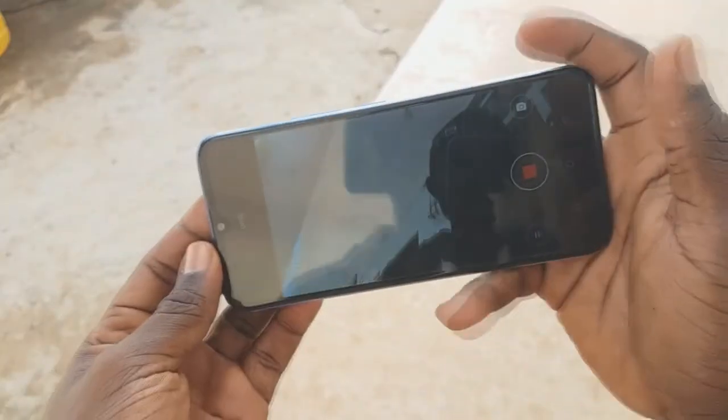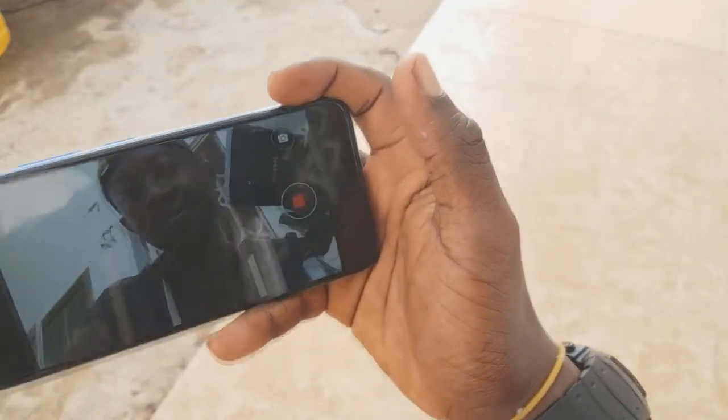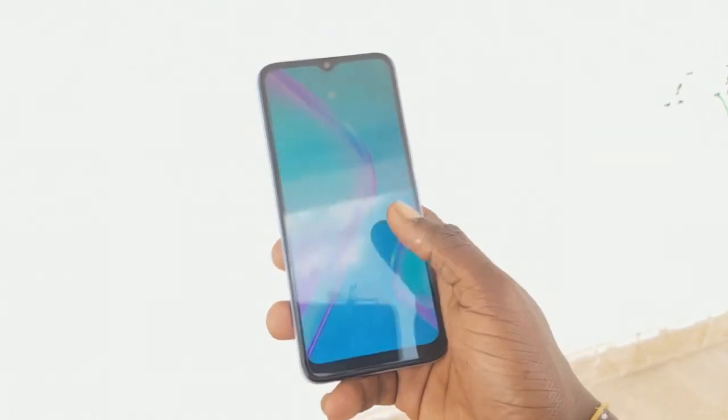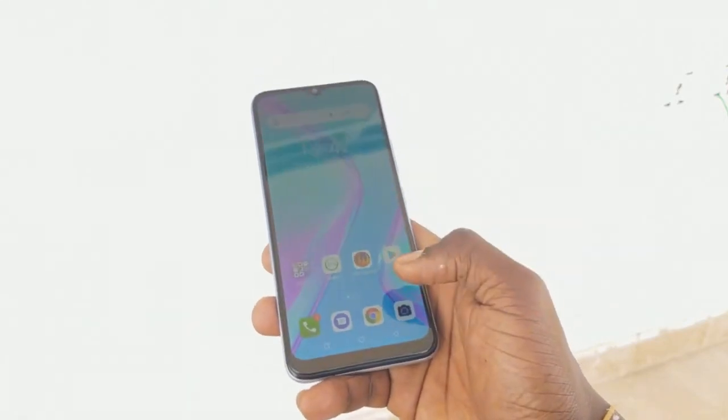And itel is not competing with Infinix and Tecno. It's not competing with any brand out there. itel is its own brand. They're doing their own thing, and I love them for that. They keep on making good phones for their target audience. But 1 GB of RAM with a Spreadtrum processor is not going to take you anywhere. You could be on YouTube right now and YouTube starts to lag on the itel S16. So it's a very good device for their target audience, but for everybody in general, it's not. So really take care when you're buying the itel S16.